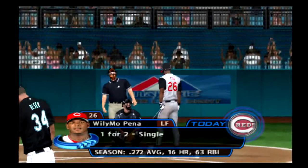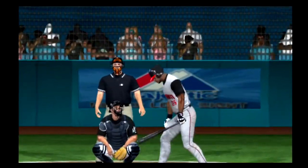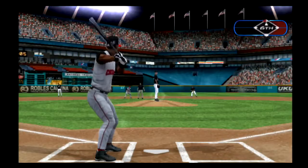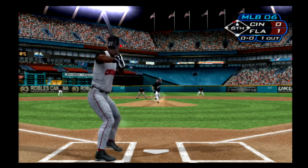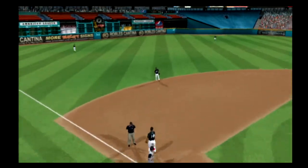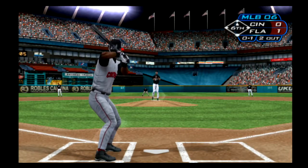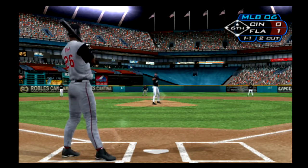Runner at second, one away, and here is the right-handed hitting Willie Molpena. Here's the first offering. Runner goes for third. Pitch is a called strike. The throw. And he lays off for ball one.